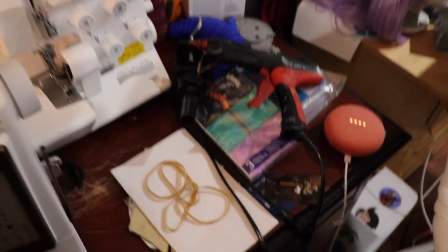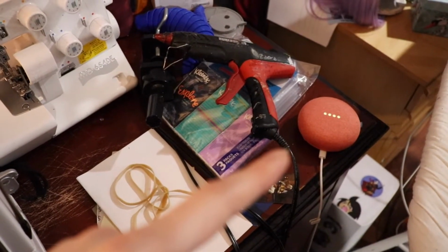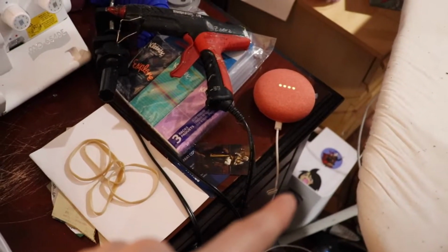Both of the pedals are under here, and occasionally I mix up which one and then I get frustrated at myself. And over here there's a Google speaker which I haven't really set up yet. It's plugged in but it's not set up. That's my cover for my machine.